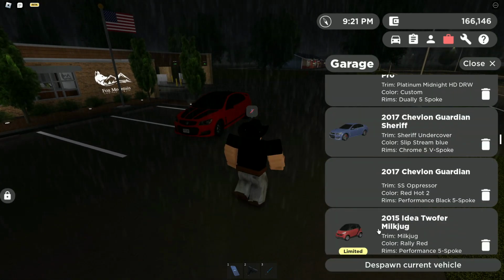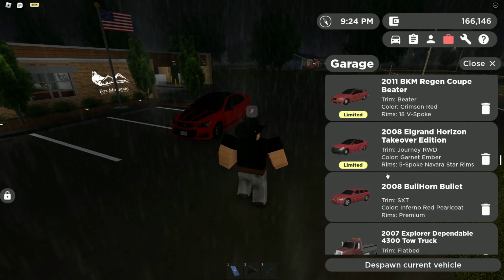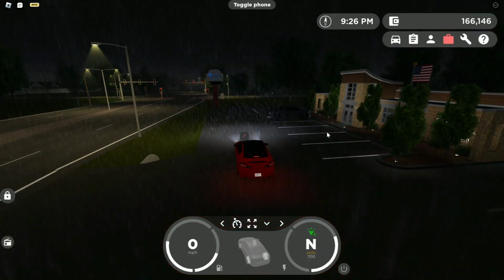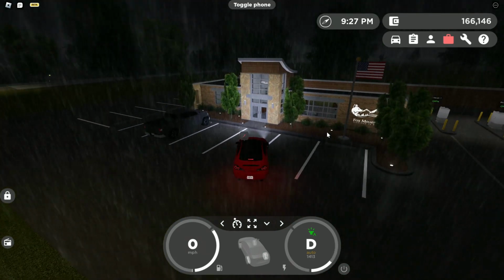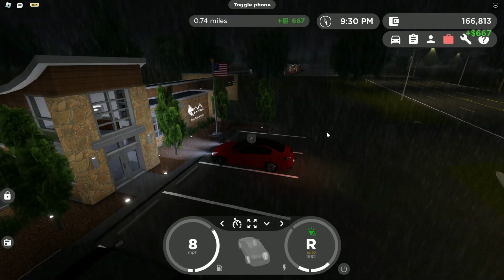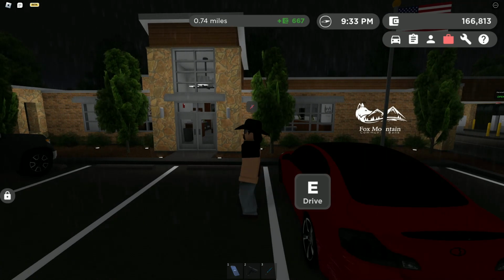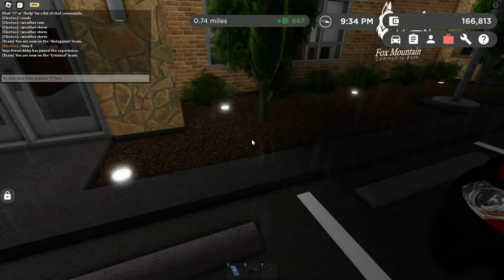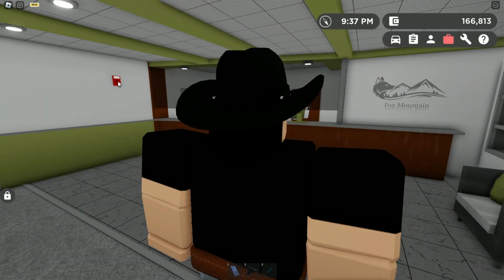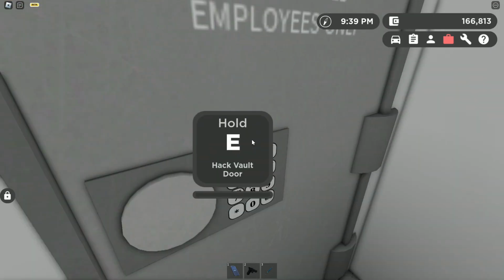So, let's find the perfect getaway vehicle. Yeah. Okay, so the perfect getaway vehicle right here. I'll be honest with y'all, this is probably going to be the most popular car in this game for a little bit. Then it'll immediately go right back to being like the BMW, where it was popular for a while, then nobody drives it anymore.